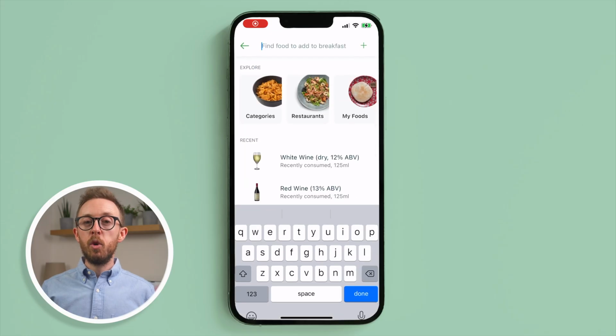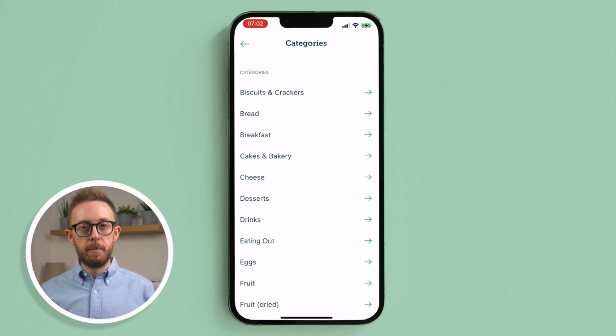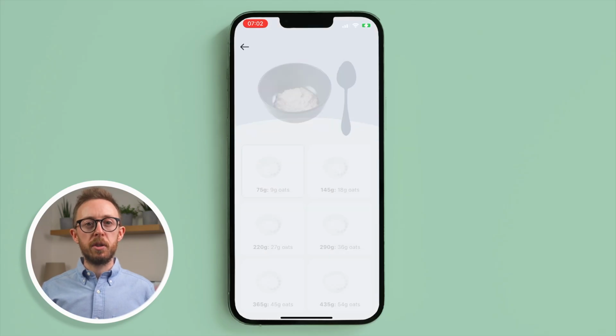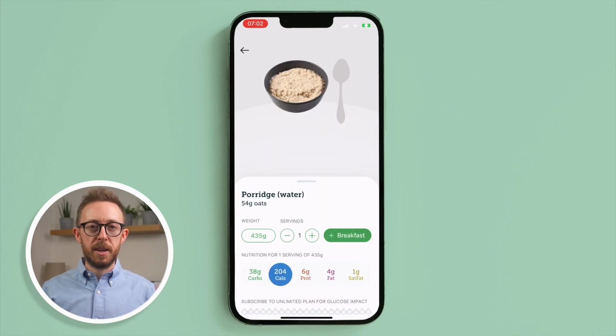Okay, so I said this is a tracking app. Let's see how it stacks up when recording my intake. Foods can be added by entering them into the search field at the top or browsing for them from the categories, restaurants, or My Food section. Carbs Cals makes this process super easy thanks to its clean and simple user interface. Once you have your food, you'll typically be presented with a variety of portion size pictures. This allows you to quickly make a visual estimate of your portion size. I really like this feature.